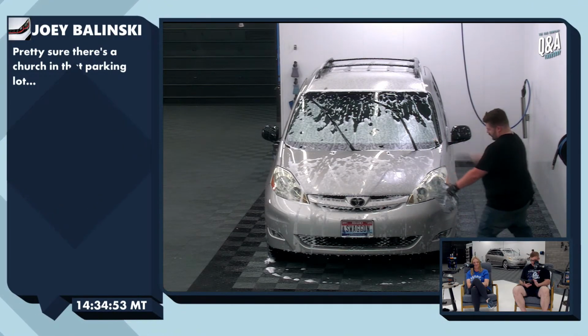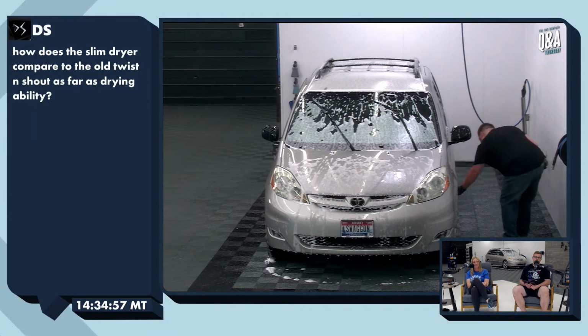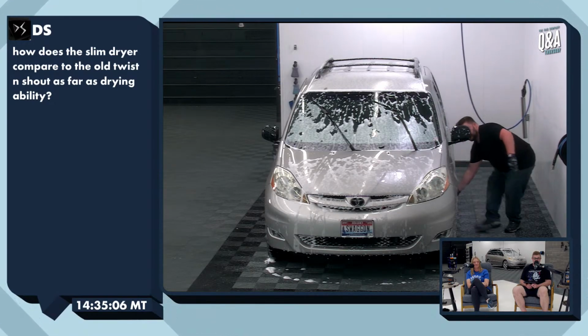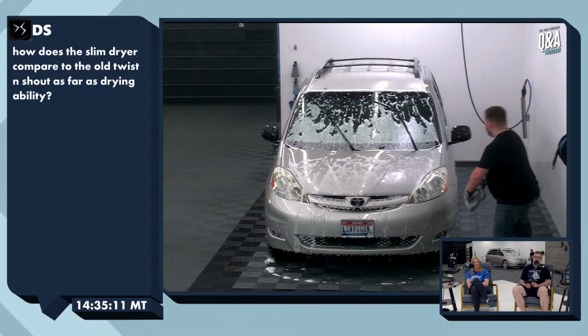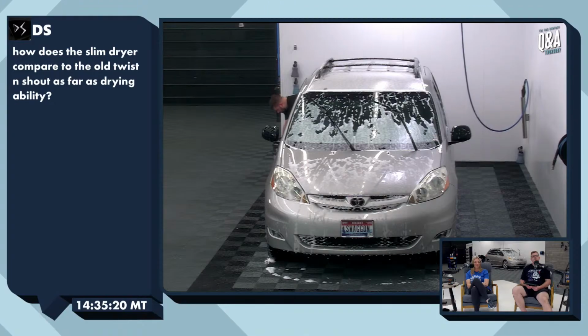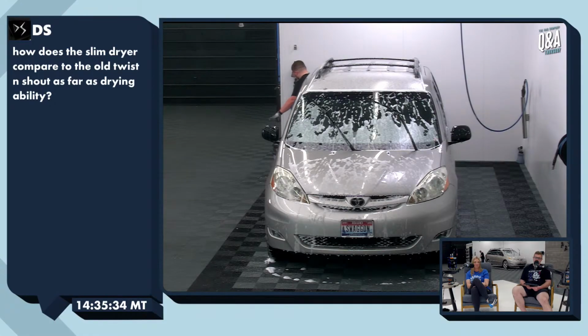Yes. And then we've got DS says, how does the Slim Dryer compare to the old Twist and Shout as far as drying ability? So in my opinion, I feel that the new Slim Dryer is actually probably more functional than the old Twist and Shout was. The reason for that is that the Twist and Shout was very much a first generation of short pile twist loop, and I think it was really good. But that particular towel, due to that style of weave and how tight the twist loop was, was probably one of the easiest towels to clog in terms of drying and using a drying aid. And also, it had flop to it, but nowhere near as much flop as the new Slim Dryer has, meaning that when you throw the Slim Dryer over a panel, it's really going to contour to that panel significantly better than the old Twist and Shout. So I like to think of the Slim Dryer as an upgrade, even though it's actually a simpler design in general, minus obviously the really cool print on it.